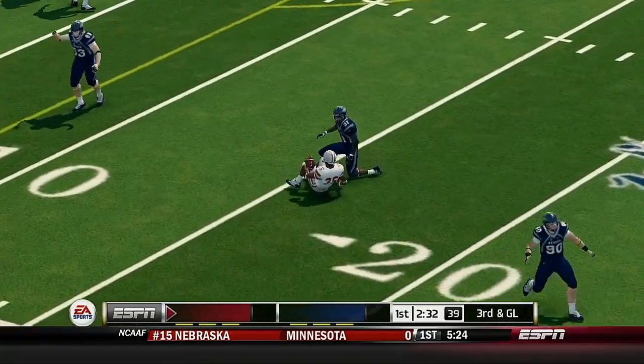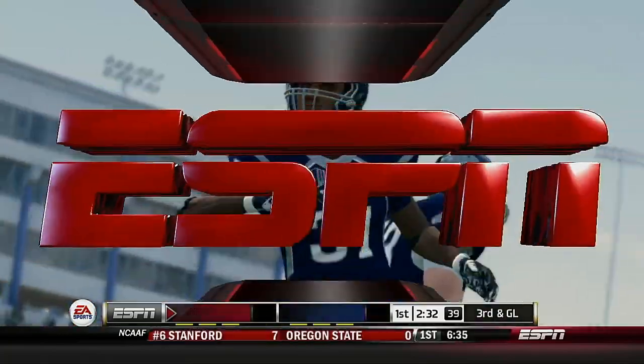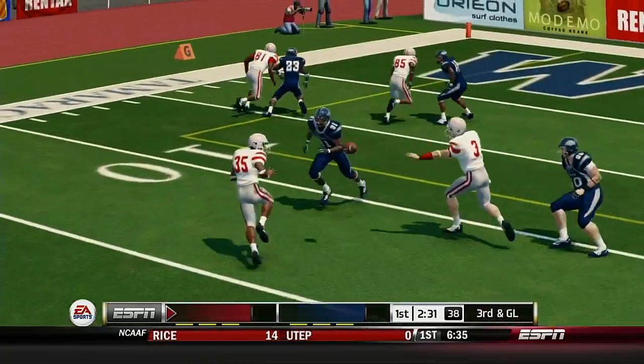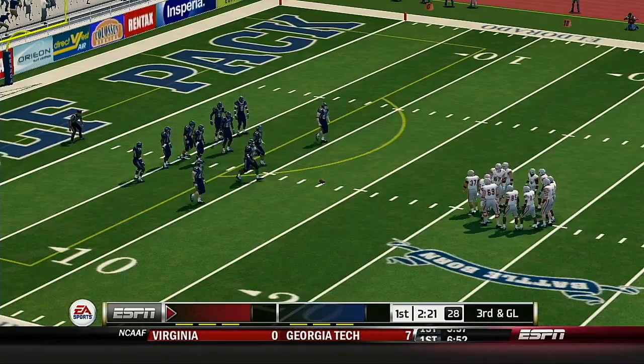And they'll bring him down behind the line. He just never had a chance to get any running room. The defense was on him almost as soon as the ball was snapped. This is the 12th play of this drive.